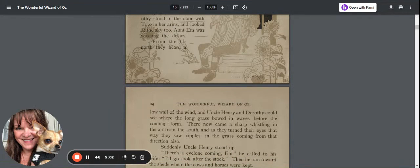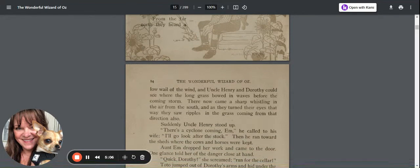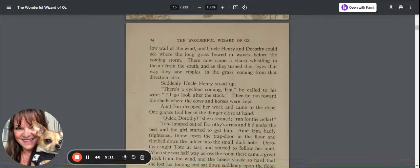Aunt Em was washing the dishes. From the far north they heard a low wail of the wind, and Uncle Henry and Dorothy could see where the long grass bowed in waves before the coming storm.